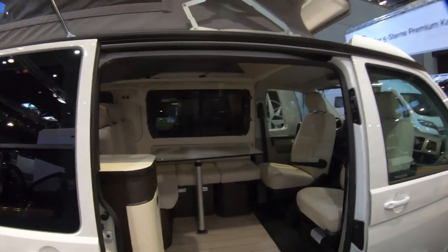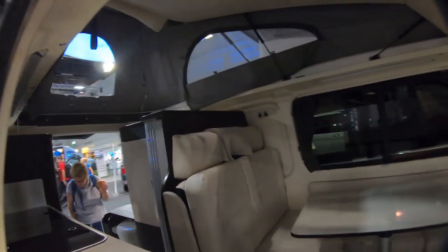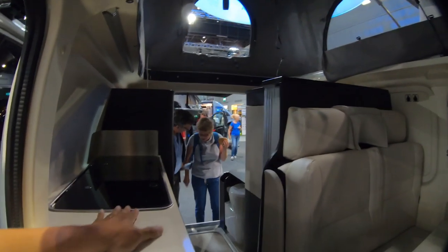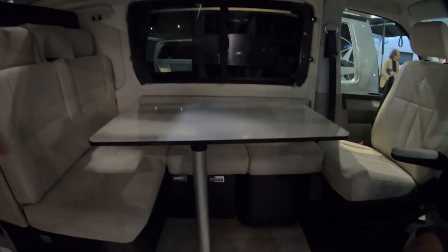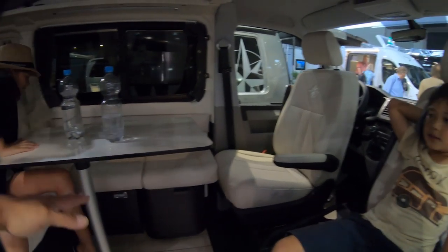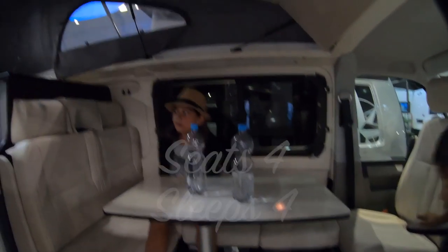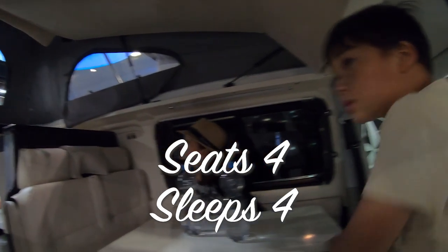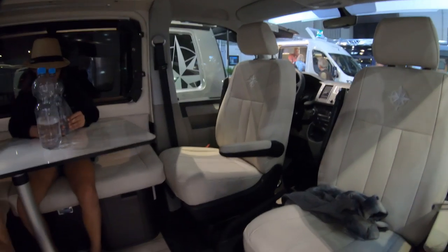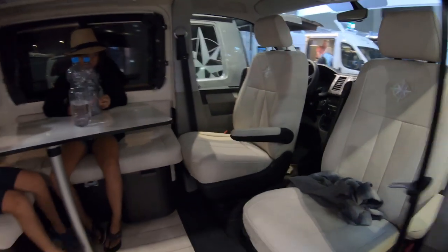And I think all of these Westfalias are pop-ups. So it pops towards the back. And the kitchen's right here, the little galley. Nice big table. And I think this must pop down and turns into a bed down here. And then obviously there's a bed up here. And this top panel right here swivels down. And then both front seats swivel backwards.